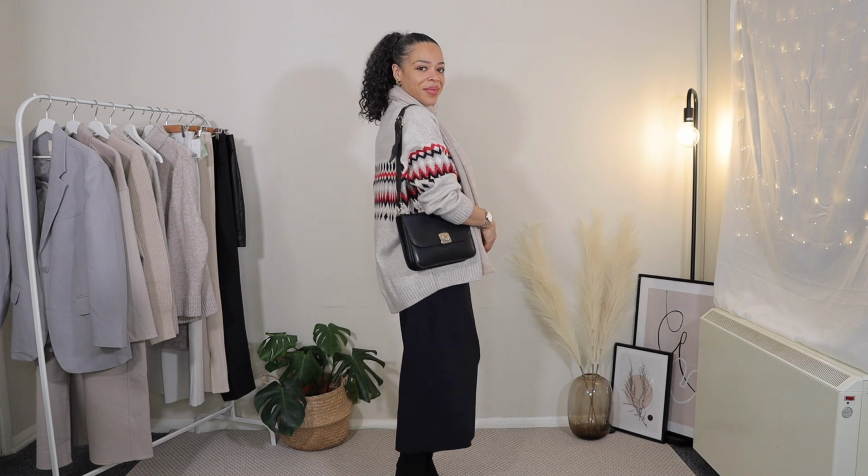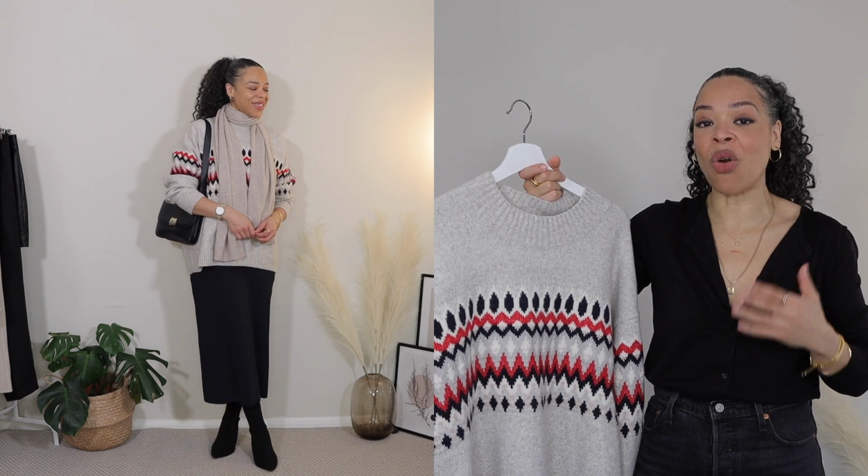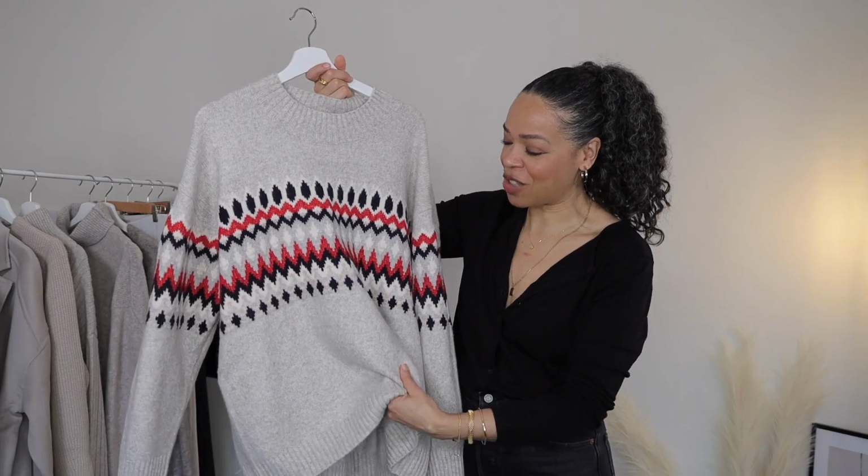Like the look, the overall look is something that is very, very me. I would definitely wear that style for a Christmas dinner, a Christmas party at work, especially now that we all want to just be comfortable and not overdress when we go somewhere. I feel like this jumper is just fantastic.